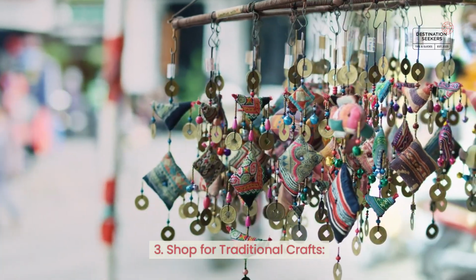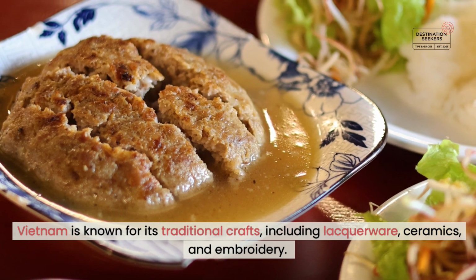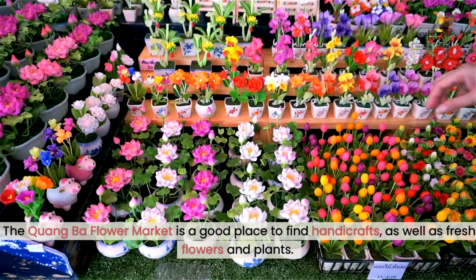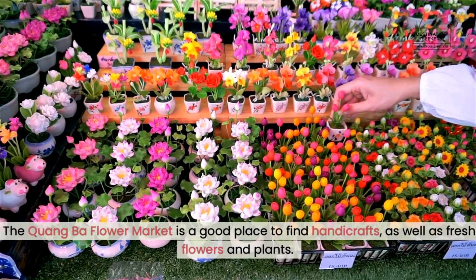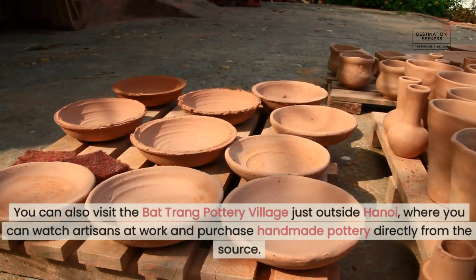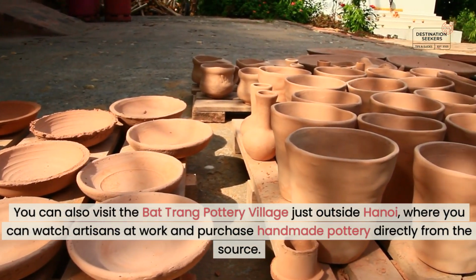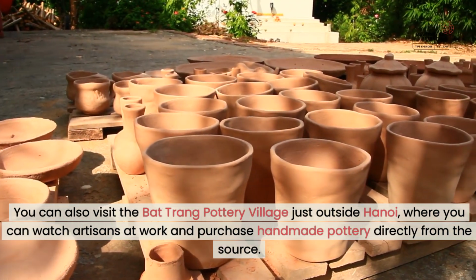3. Shop for traditional crafts. Vietnam is known for its traditional crafts, including lacquerware, ceramics, and embroidery. The Quang Ba Flower Market is a good place to find handicrafts, as well as fresh flowers and plants. You can also visit the Bat Trang Pottery Village just outside Hanoi, where you can watch artisans at work and purchase handmade pottery directly from the source.